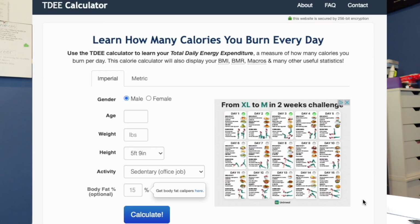So how do I get these macros, you ask? Let me show you. So this is the website that I use to determine my goals. With this website, I can get my maintenance calories, I can get my cut calories. If you're on a bulk, you can get your bulking calories, and it's called the TDEE calculator. TDEE basically stands for Total Daily Energy Expenditure. I will link the website down below, but it's just tdeecalculator.net. And they take your information, your height, weight, age, all of that stuff, and they enter it into some magical calculator and it gives you your goals.